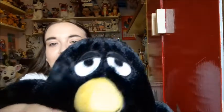So how adorable is he? I love him. I actually didn't realise they did a Squeaky Weezy until I stumbled on the expensive ones a few months ago. And ever since then, I've been on the hunt for him. So I'm very happy I finally got my hands on a Squeaky Weezy.